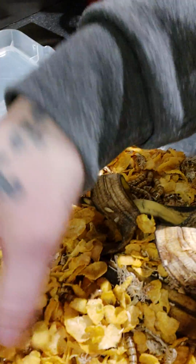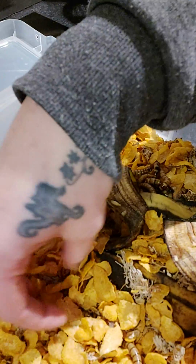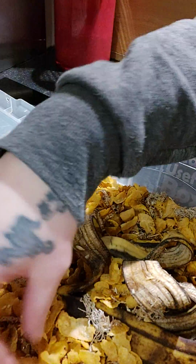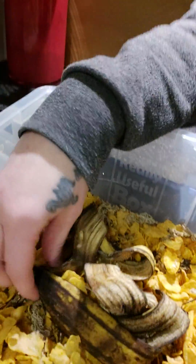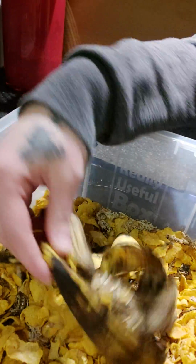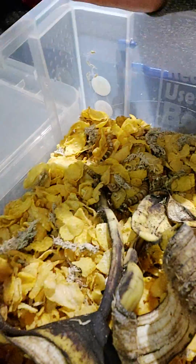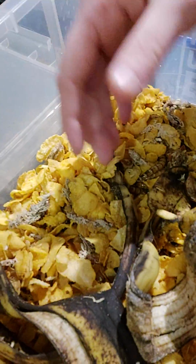Now, I always use cornflakes. If you have some in the cupboard that are out of date, don't throw them away. Just throw them in here for these guys to eat, because these do not care about sell-by dates. This also works well for gut loading your bugs, because you can throw anything in here: vegetables, apples, fruits.